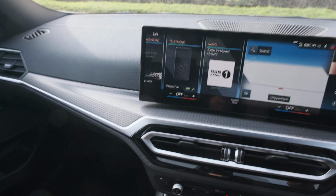And independent climate controls for your lucky rear seat passengers. You've also got reasonably sized door bins that can hold a big bottle and a little space there for the bags of Haribo your children will surely consume so they don't sleep at night. This one's got the upgraded Harman Kardon sound system.